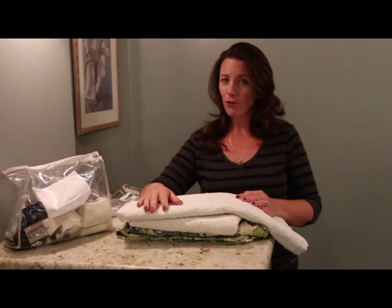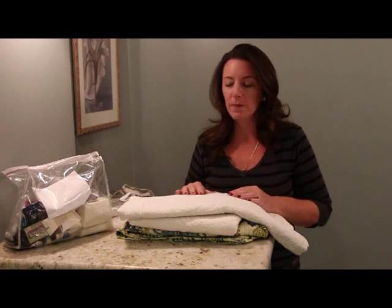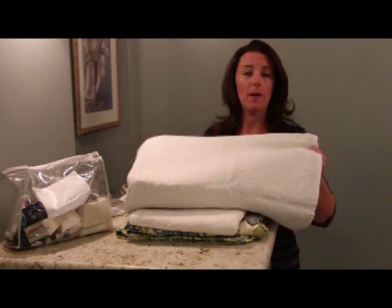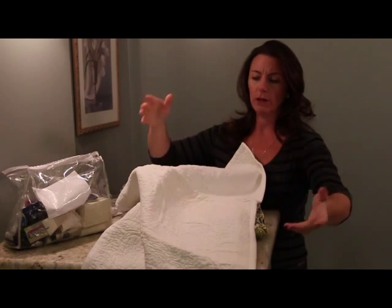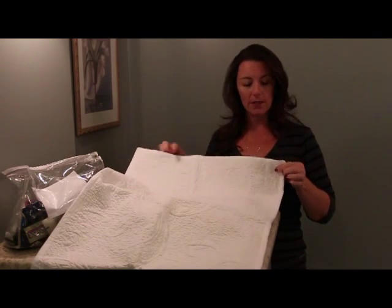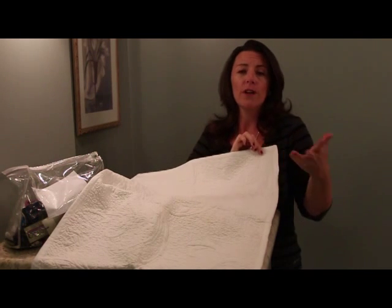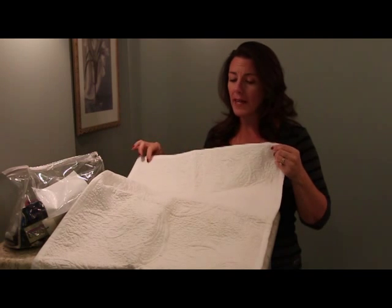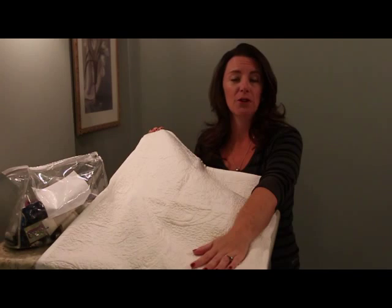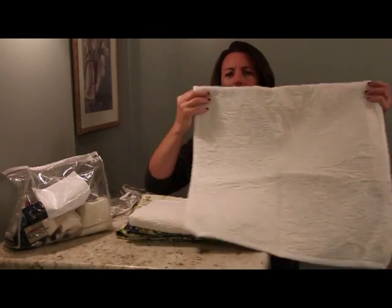But if you're crafty, you can repurpose those linens and make something new. This is a beautiful white matte lace pillow sham that I never used. I have new linens now. It doesn't really work that well. So I could take this, put some decorative trim, tassel fringe or ball fringe, whatever you want, around the edge, and this could become a table scarf. You could put it in the center of your dining room table, put your centerpiece. So think outside the box.